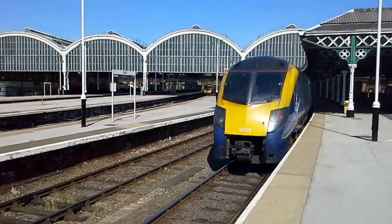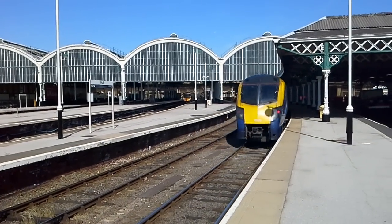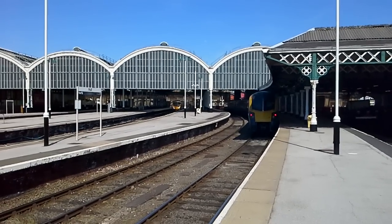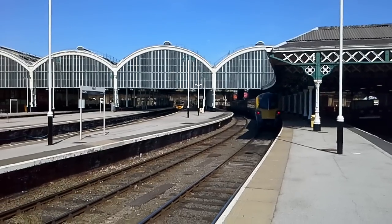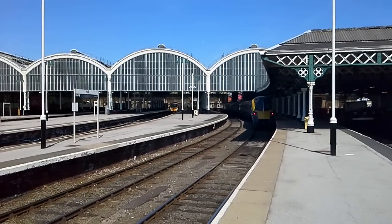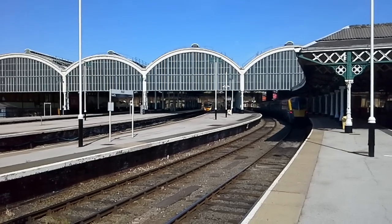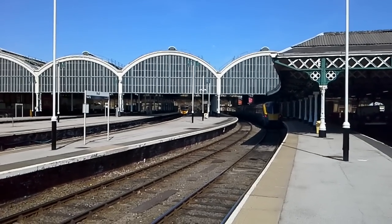But I cannot emphasize how comfortable those 180s are. They are way more comfortable than the 225s, HSTs. They're more comfortable than 390s, definitely more comfortable than 221s. So I think it's probably one of the most comfortable trains I've actually ever been on.